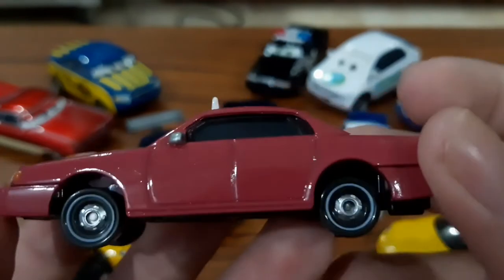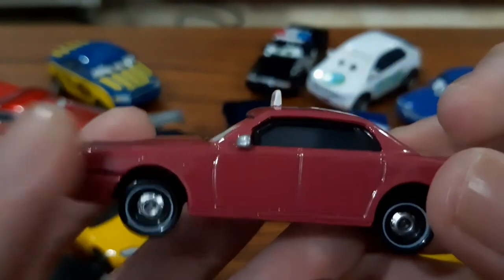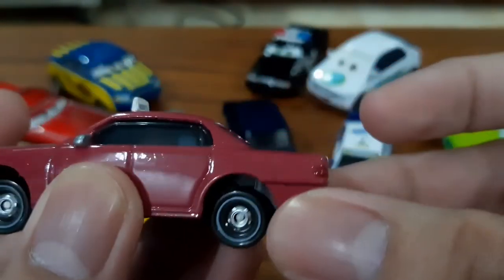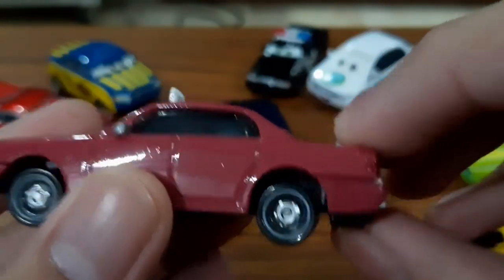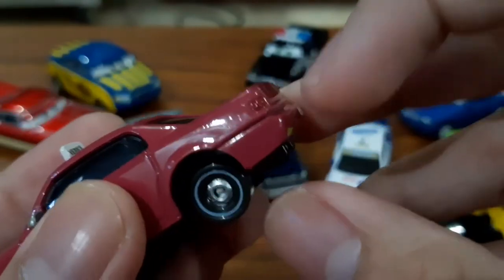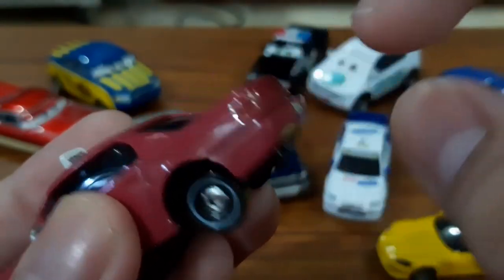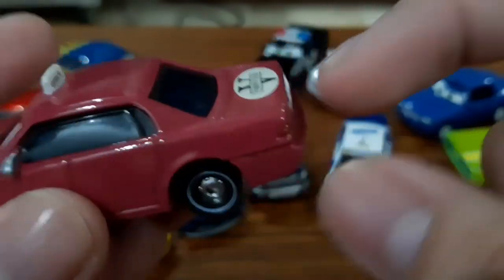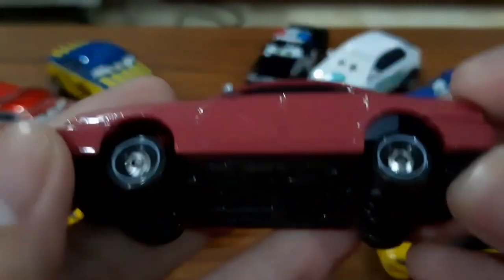It's a pressing match, given that it's plastic and metal. And the rear bumper is also a separate piece. I think this is metal. Yeah, it's metal, should be metal. I think this is plastic or metal, can't be too sure.